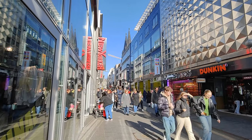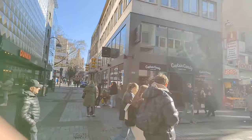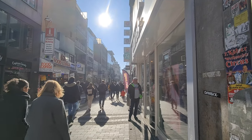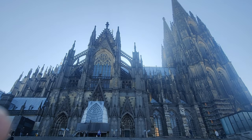Not really a theme park person, but I'd share with you, Cologne is a phenomenal shopping city. It's really good, independent, branded, lots of good stores and pedestrianised. Thought I'd show you.